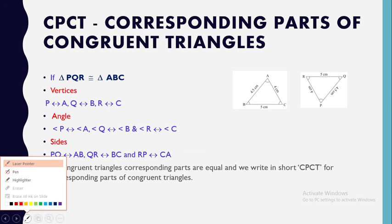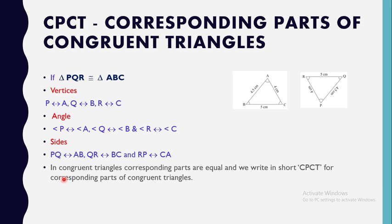Can you read this statement, the last one? Ashish, can you read? Yes, ma'am. In a congruent triangle, comparing parts are equal. It's not comparing, it's corresponding, okay? So, what do you mean by CPCT? Corresponding parts of congruent triangles. So, that's very big, so we just shortly write it as CPCT. So, we can say that CPCT are equal, that is, corresponding parts of congruent triangles are equal.